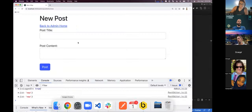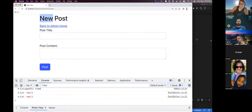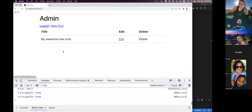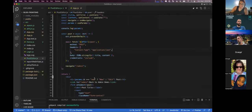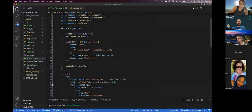So what that's allowing us to do is when we have the word new up here, new shows up right here. That's literally showing this part of the ternary. But when we change it and we go back to admin home and click edit, the word new doesn't show up in the URL anymore. The number two does. So because params ID is not equal to new anymore, it's literally equal to the number two, that means that the word edit is going to show up at the top instead.